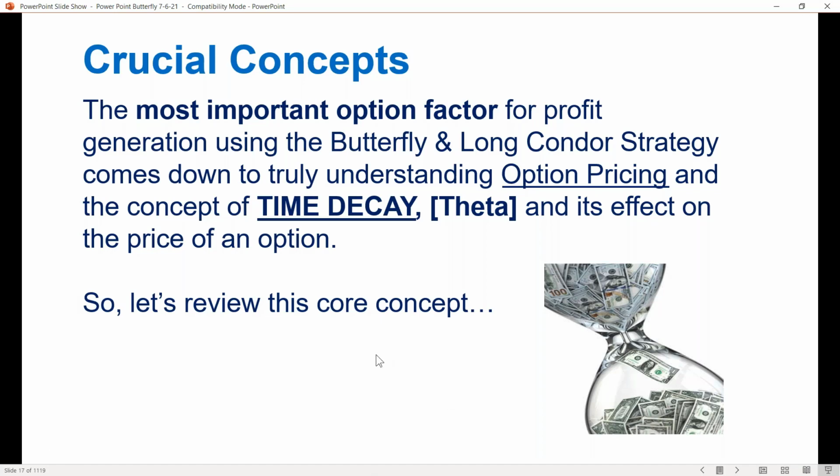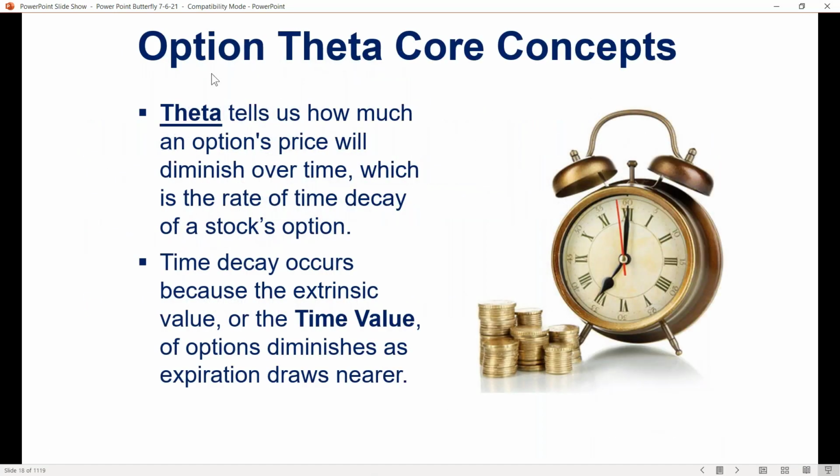So let's take a short review of that. When we look at what we call theta, or option theta, theta is the Greek that tells us how much an option price will go down over time. So it's the rate of the time decay of your stock option. Time decay occurs because the extrinsic value is going to go down each and every day. It's a decaying component of your option price, and it'll go to zero at expiration.